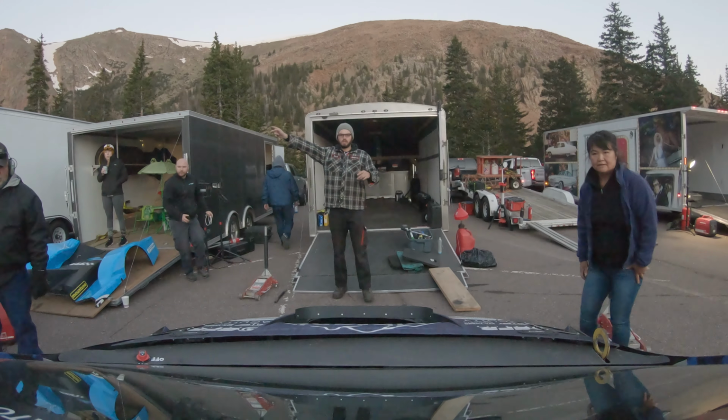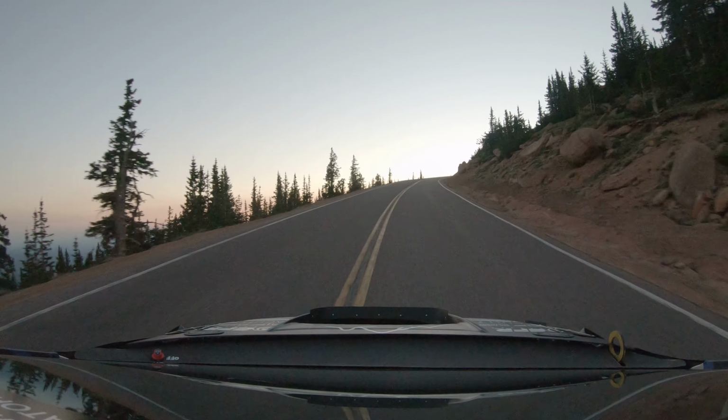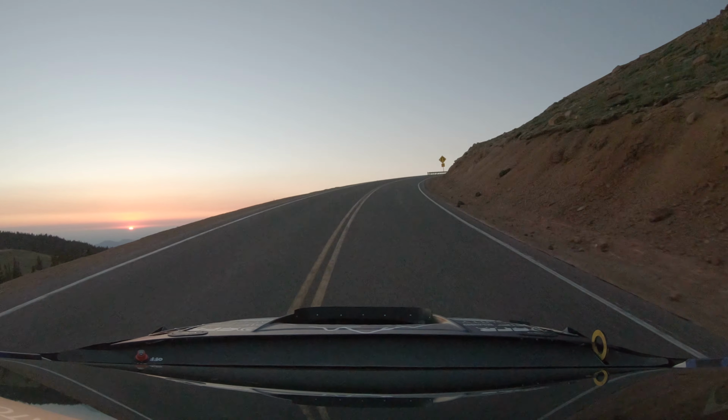Our main goal when we were packing for the original trip down to the US was getting everything so we could get to the tire test days at Pikes Peak and get some testing on the hill at elevation. Everything reacts differently when you're up 12, 13, 14,000 feet. Getting that data is extremely valuable.